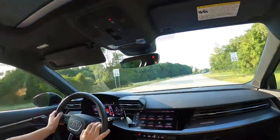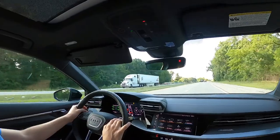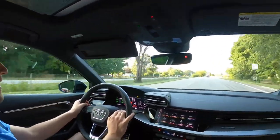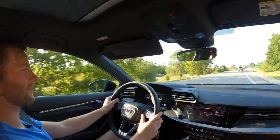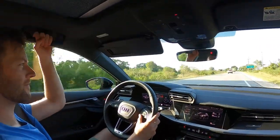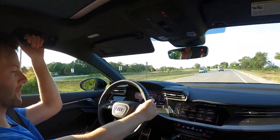Wow. Ooh. Charger not having a good time. I hope brake dust built up on his front wheels, I'm gonna say no. That's fine. Some more comments? Yes.